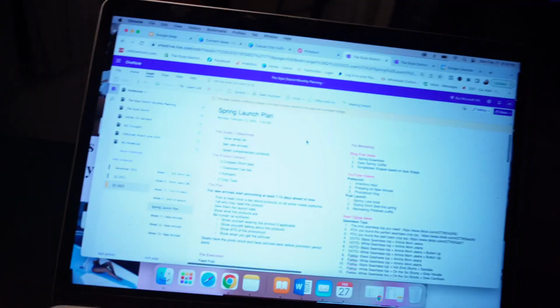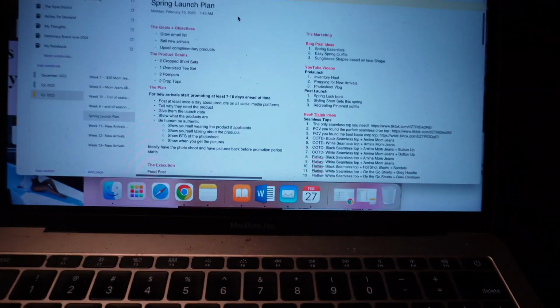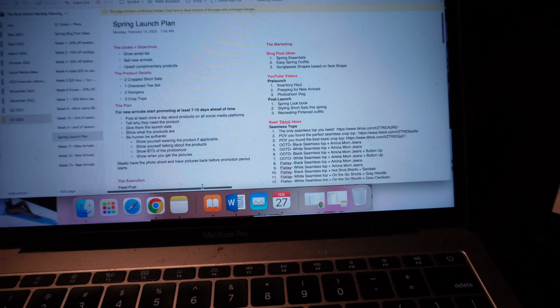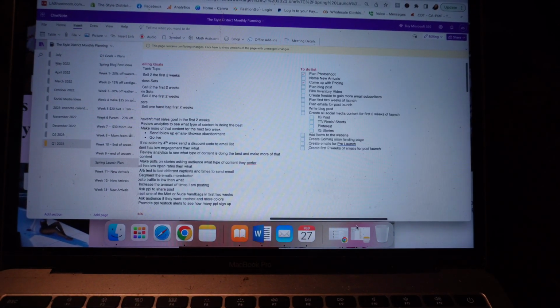I usually do everything in OneNote. I love OneNote so much. And if you see me looking over, I have a whole launch plan. Let me show you. So this is my whole spring launch plan that we are going to be working through. Oh my god, my mouse is not working.